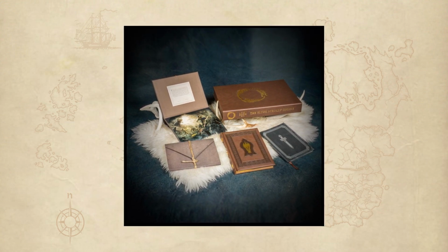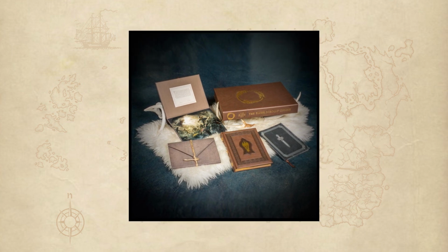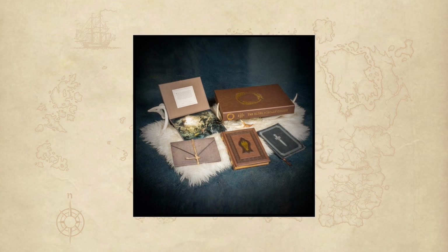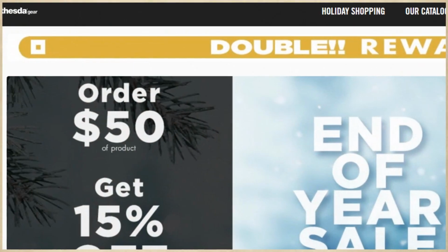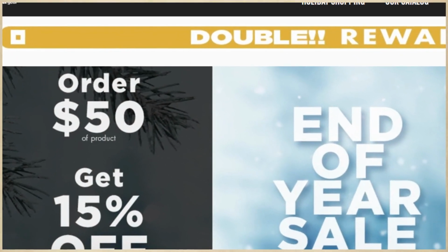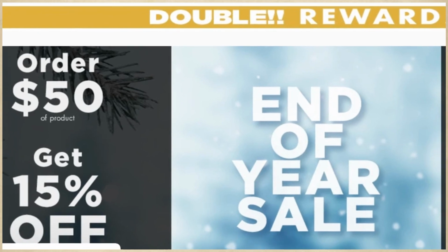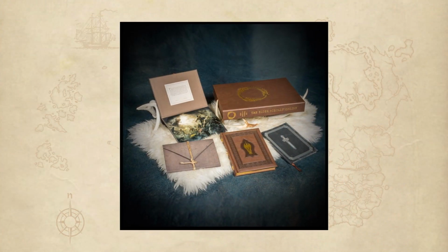So this set of books was released April 4th, 2014 by Bethesda and Dark Horse Comics to coincide with the Elder Scrolls Online launch. It was exclusively available on Bethesda's own website store for a limited amount of time, which is why by now this item has more or less faded into obscurity and not many people know of its existence. Only 10,000 units were made and each unit is individually numbered, meaning that it's pretty rare.